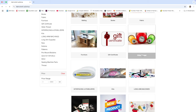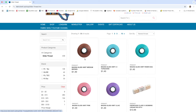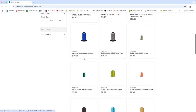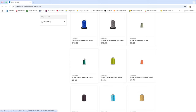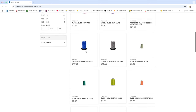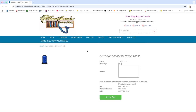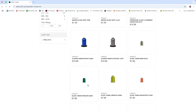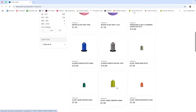Let's look at, they sell glide thread. Okay, this is weird. Oh, those are the bobbins. Okay, $1.40 for bobbins, singular, if you want one bobbin. $19.99 for the big spool. Well, wait, I'm confused between these two. $7.99. This must be a large spool. Yeah, this is a 5,000 meter spool. Okay, that makes more sense. And $7.99 for the regular size spools. These are the size that I buy, which is in the ballpark.